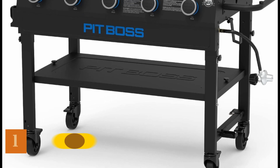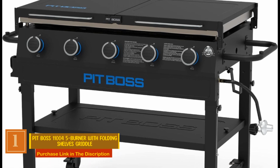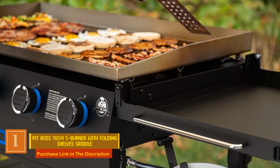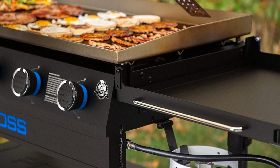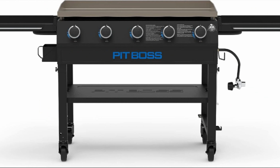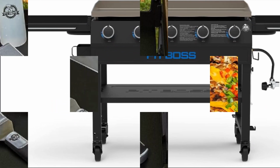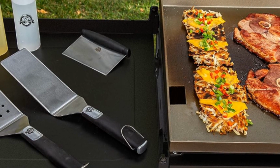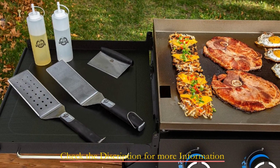Product number 1. Pit Boss 11004 5-burner with folding shelves griddle. With a whopping 753 square inches of cooking surface, this grill is a game changer for backyard feasts. Boasting 62,000 BTUs from 5 stainless steel gas burners, it's a culinary force to be reckoned with. The 4.5mm thick steel griddle surface ensures even heating and durability, perfect for everything from morning pancakes to evening stir-fry.